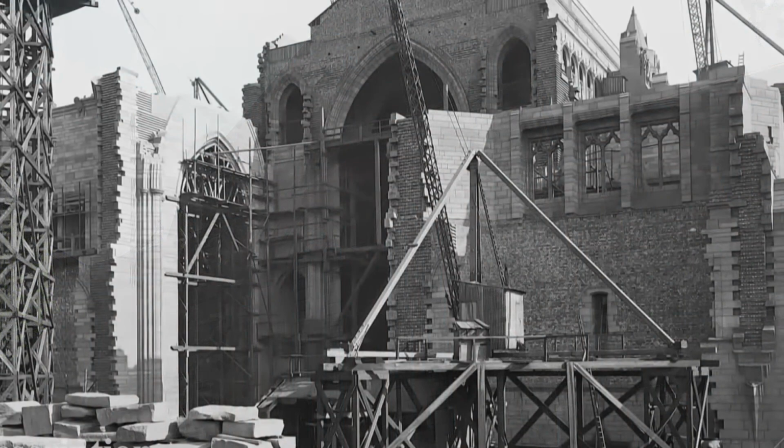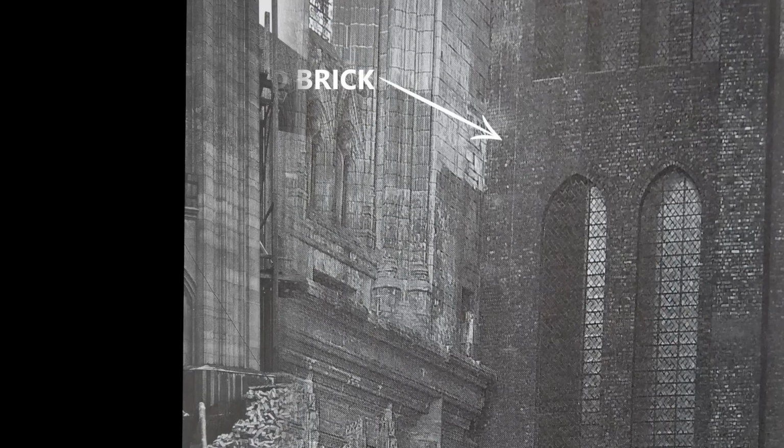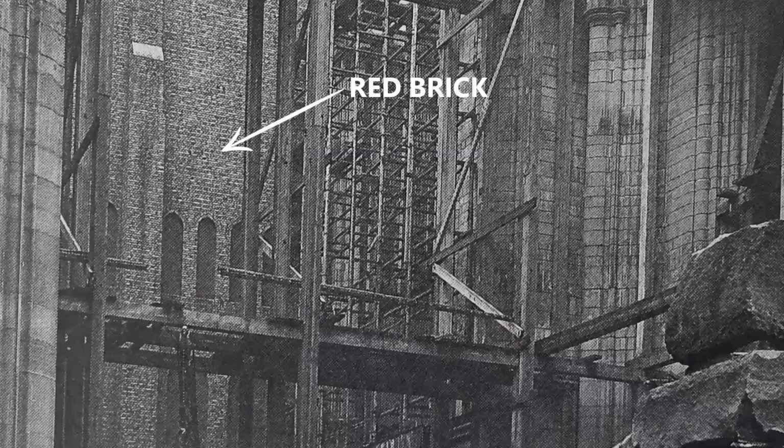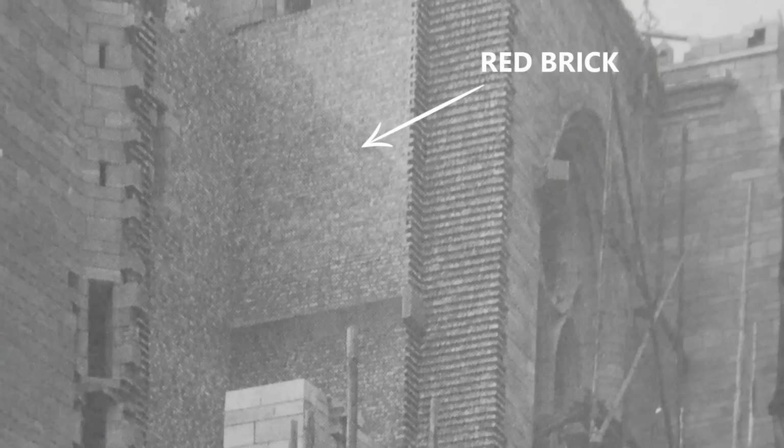The red brick also explains this photograph. A few in the comments have referred to this image as proof of a rebuild, or that the powers that be are lying about this structure. But if you look closely, you can see that the photograph here shows a red brick wall. The same red brick we see here. And here. And here. And here.